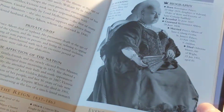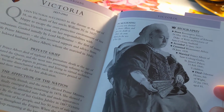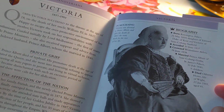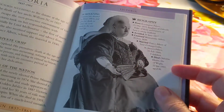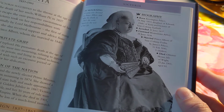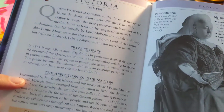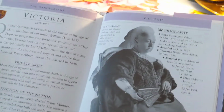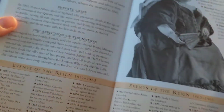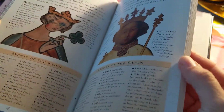And of course, maybe the most famous and beloved Hanoverian queen would be Queen Victoria. Here's a picture of her, the older queen, in her black mourning clothes. And they have about her life, her private grief, the affection of the nation, her biography, and then the events of her reign laid out there. Let's go back to see what would be fun to look at.